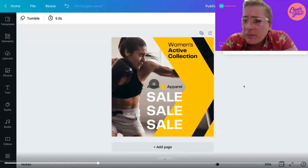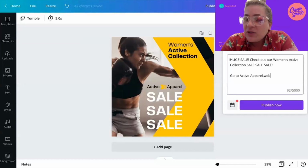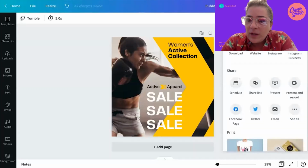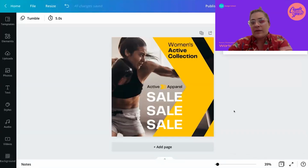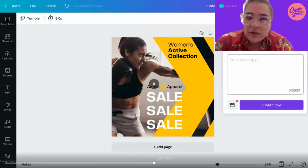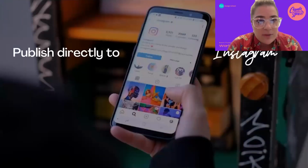So once I'm happy with my design, then I can choose to publish to a Facebook page. I can even write in a description and choose which sort of file type I want to display it as. And then, once I've connected my accounts, that's going to post to Facebook. But what we can also do, on the next slide you'll see, is publish directly to Instagram as well.